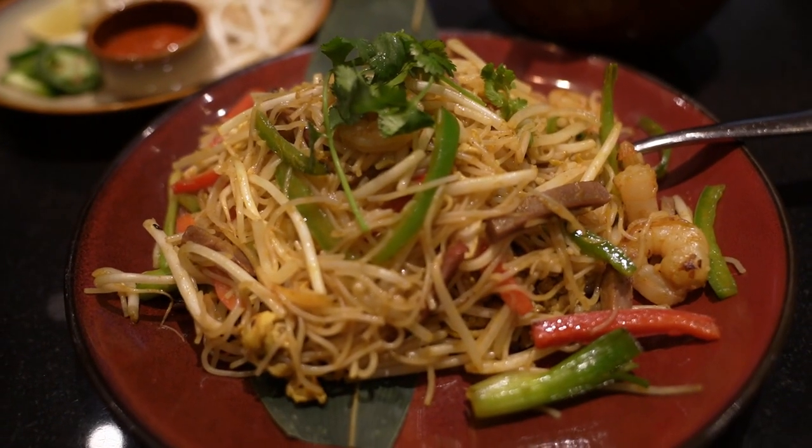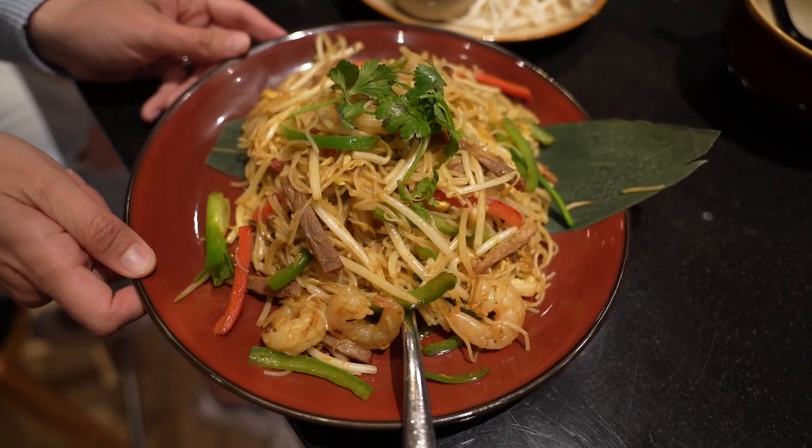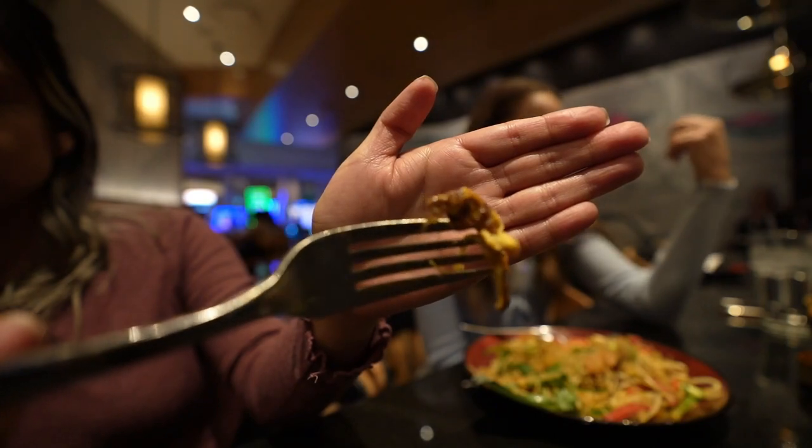I got the Singapore noodles, which come with shrimp, barbecue pork, curry, noodles, onions, scallions, and bean sprouts on top. So it has those undertones of curry, but it's not spicy like you would think a curry is. It's a little spicy. Love the chunks of scrambled eggs in there too. That's how you know it's authentic.